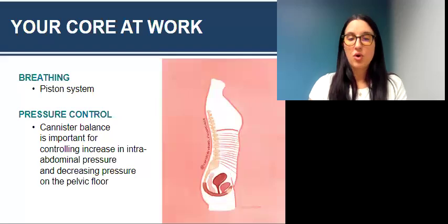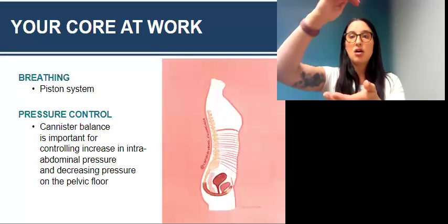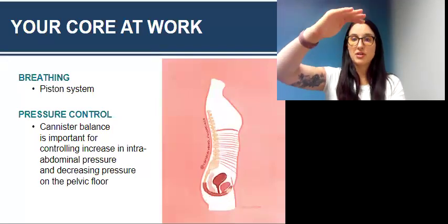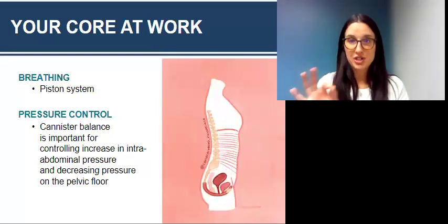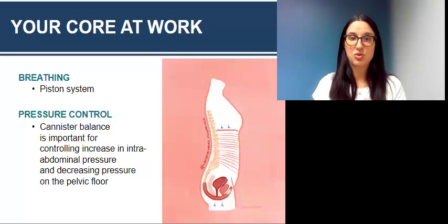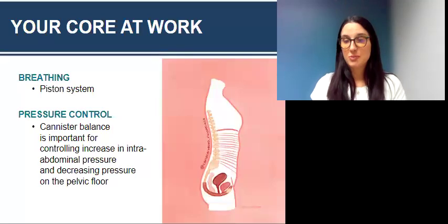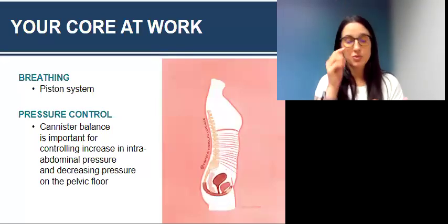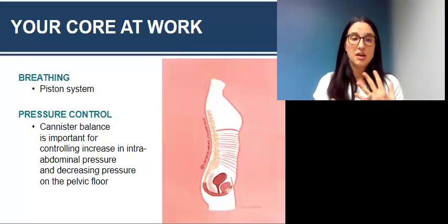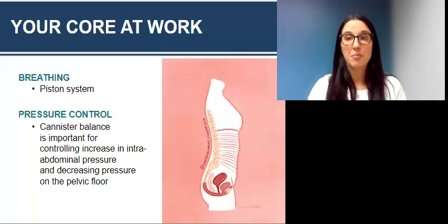So looking at your core at work, this is a really good image of that pistoning mechanism of how our pelvic floor and our diaphragm move together. This is great for pressure control. So we need this balance to control the increase in intra-abdominal pressure, and it helps decrease pressure onto the pelvic floor. So an increase in intra-abdominal pressure happens with coughing, with sneezing, lifting, bearing down and pushing for vaginal births.